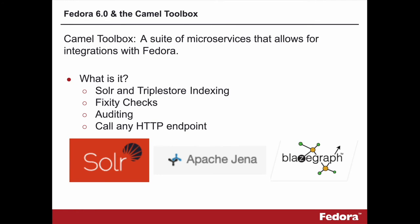So what was created was the HTTP forwarder, and with this, they're able to create an HTTP endpoint for receiving Fedora messages, and then simply tell Camel where to post the messages. In essence, the HTTP service allows you to wire your custom web service to receive Activity Streams 2.0 messages directly from Fedora.